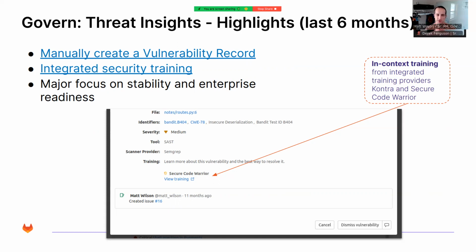So this is a great way to not just keep the shift left momentum inside of your organization, but to actually empower that shift left.